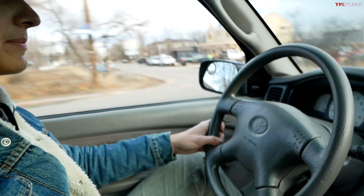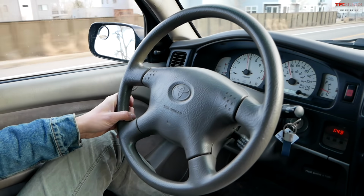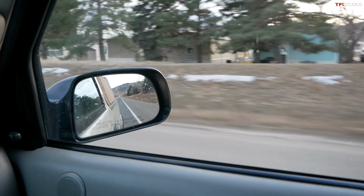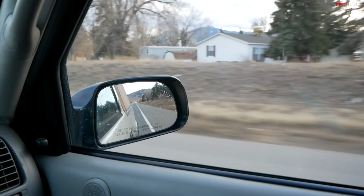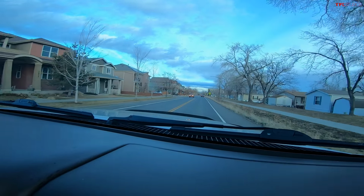Yeah, it's a pretty involved process. Putting my foot in it, it's still not fast, but it gets itself down the road. Yeah, and it's feeling a little smoother. All right, well, truck's running well. Let's head back to the office and tell you how much it cost.